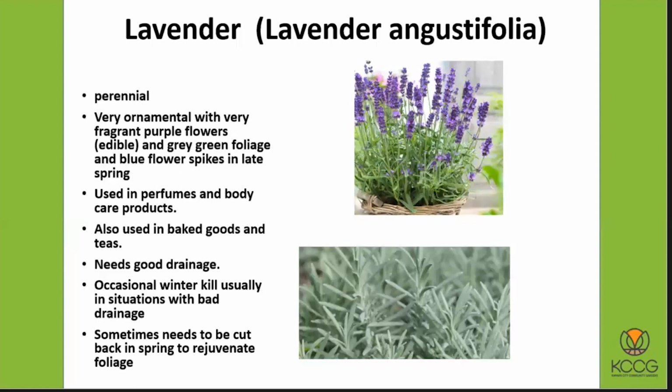Sometimes in the spring, some of the top leaves and stems may look dead, and that's true of a lot of herbs like sage, lavender, even the mints and things like that. There'll be dead stalks next spring, and you trim those off, and you'll get nice new growth coming up from the bottom, and they'll be all fresh looking.